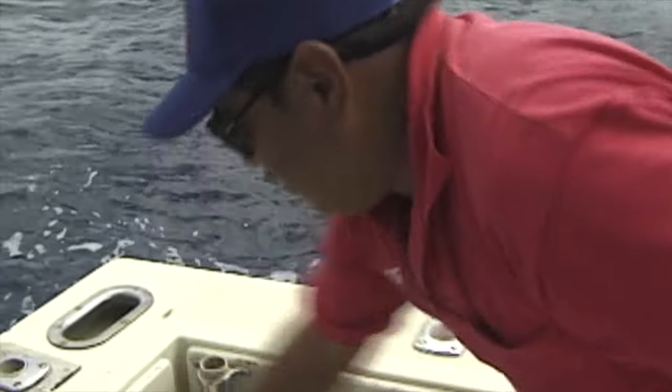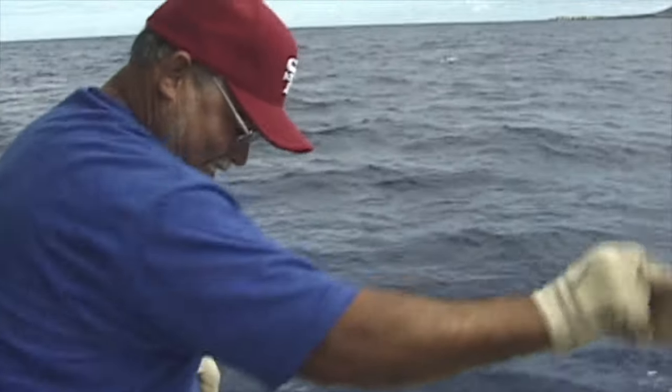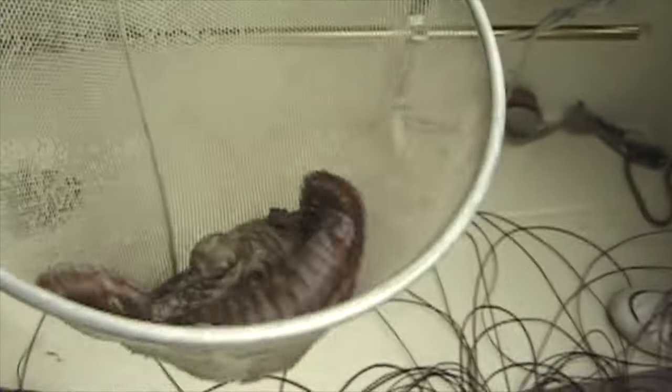There he is, look at him. There's the color. There you go. Keep going, Mike, keep going. You're almost there. Go away from the boat, go away from the boat. Oh. Yeah. All right. Here he is. Yeah. Oh, nice size. All right, guys. Nice size. Oh, one. Yeah.